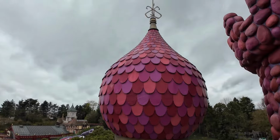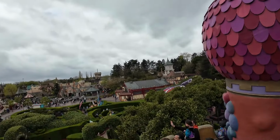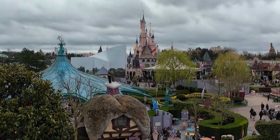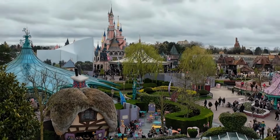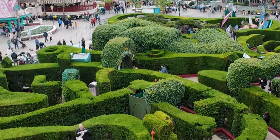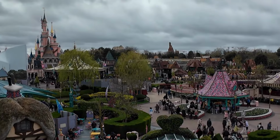It is busy. But it was just a walk through, wasn't it? And obviously all the teacups. Just generally lots of Fantasyland. On a really bright and sunny day, this is a wonderful view, seeing all of this and then all the Fantasyland as well.